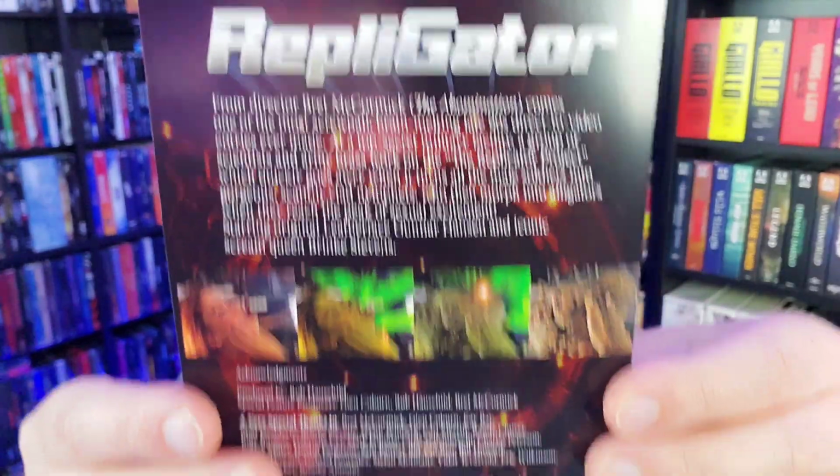You got more stickers in here, which are cool. You got this little card with some information about the movie on it, which is cool. And you got this poster. So yeah, like I said, they go all out with these releases. Just fun little add-ons in here. So I think it should be celebrated, guys.